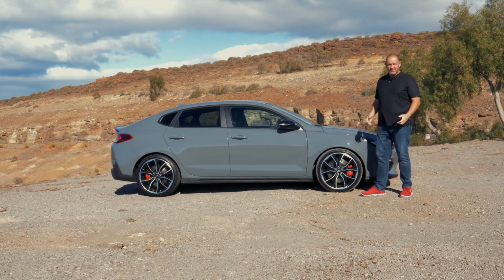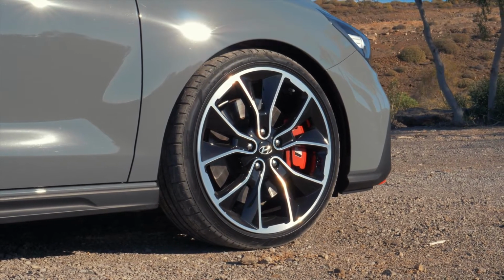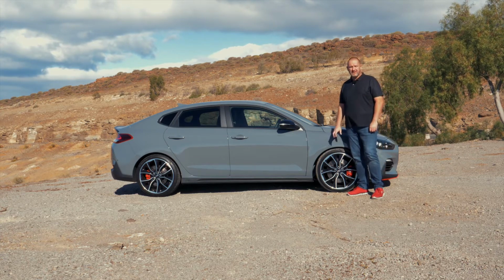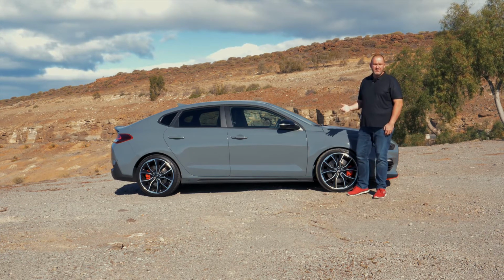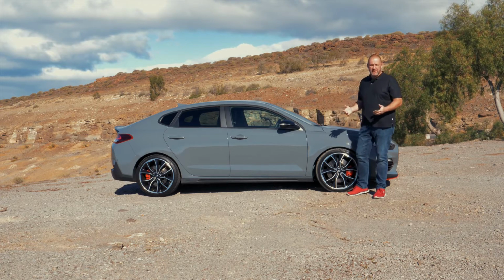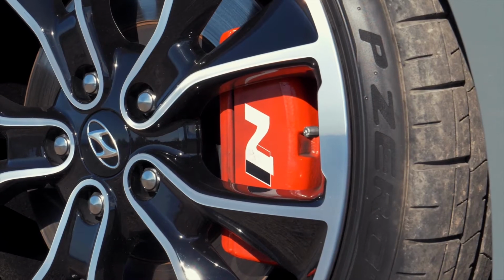At the side of the car, the first thing that catches your eyes are the rims. Because the N version comes as standard with 18-inch alloys, our performance version here comes as standard with 19-inch alloys. And there is a difference regarding the brake system, because with the N version you do have the N braking system on board with red brakes here. If you have the performance version, which we are driving, you're going to have the N Performance brake system, and you will have a red brake system as well, but with the N logo on top.